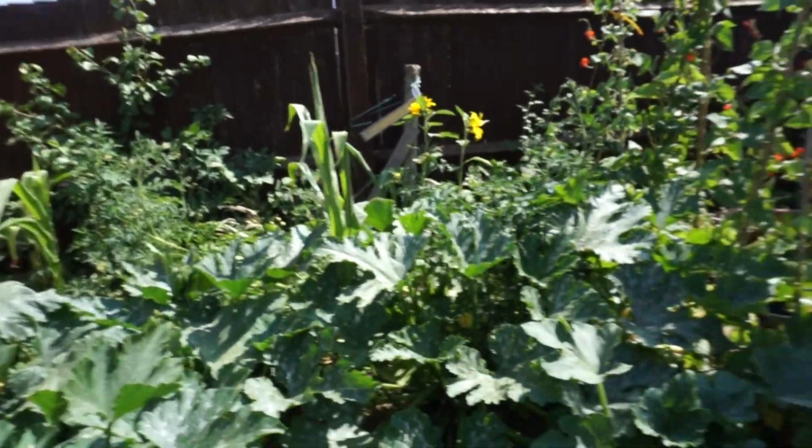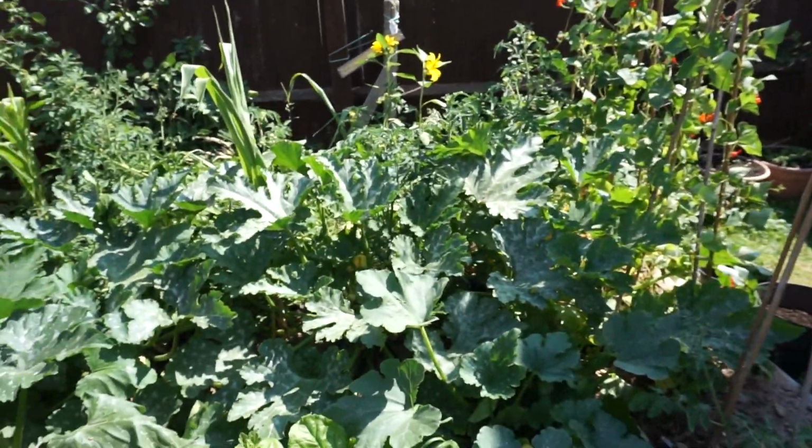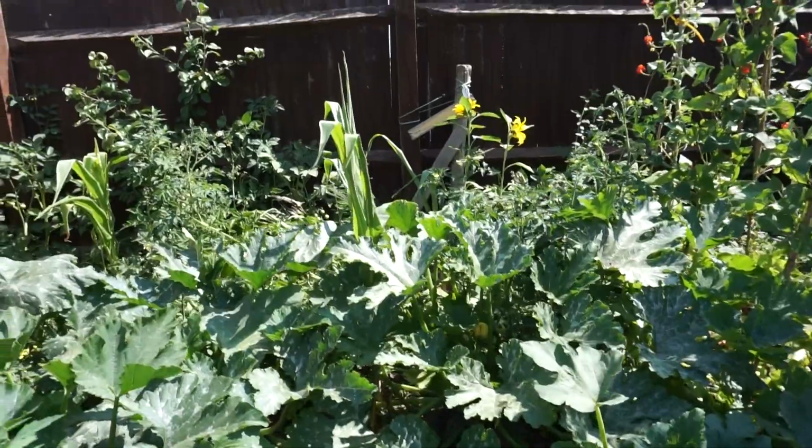And what I thought I'd do is just take you around the garden so you can have a look at what's going on. But look at that, man. Doesn't that look absolutely fantastic? A lot of lovely greenery.